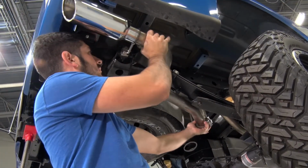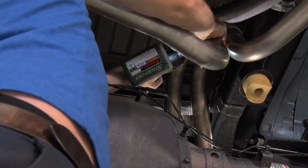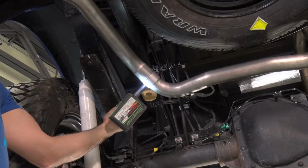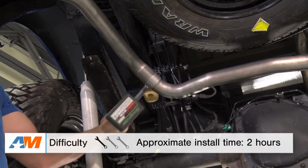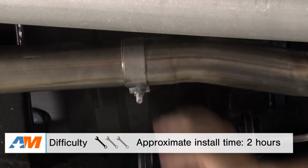I do also want to point out that Borla includes a slightly longer adapter pipe to be used with the longer wheelbase trucks, shorter adapter pipe for the shorter wheelbase trucks. But Borla lays this out very clearly in their very detailed instructions, which should help you along the way when it comes time to the install.